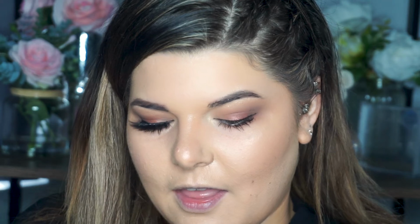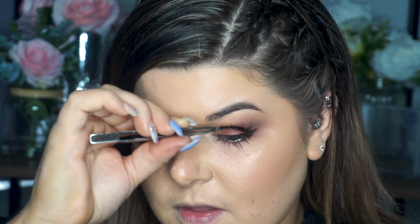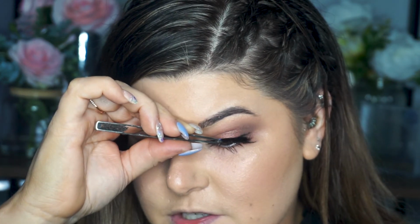A really good tip is, if you're unsure of when the lash glue is ready to be used, at the same time that you're putting the lash glue on the lash, put a little bit on your finger. Then when it starts to feel really tacky, where you can't move your fingers apart, that's when you want to apply your lash. You don't want to put it on when you can still move your fingers, if that makes sense. But that is a handy tip that I like to do as well. So again, I'm just going to place that lash on.